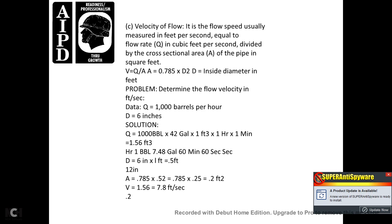Velocity of flow, if the flow speed is usually measured in feet per second, equals the flow rate in cubic feet per second divided by the cross-sectional area of the pipe in square feet. The area is 0.785 times the diameter squared, where the diameter is inside the pipe in feet. Problem: determine the flow velocity in feet per second. The data is 1,000 barrels per hour. The diameter is 6 inches.